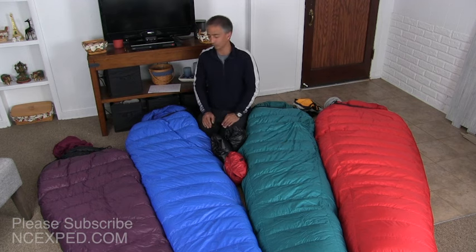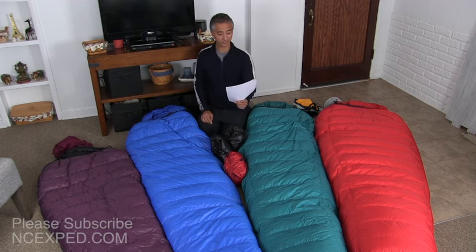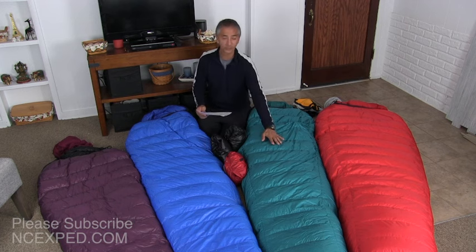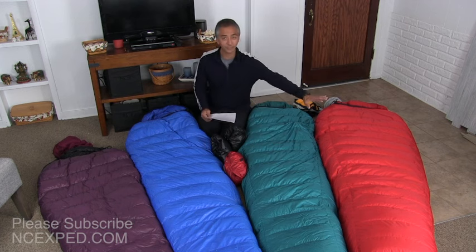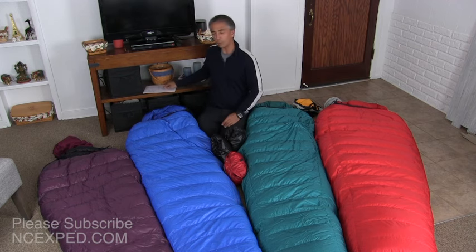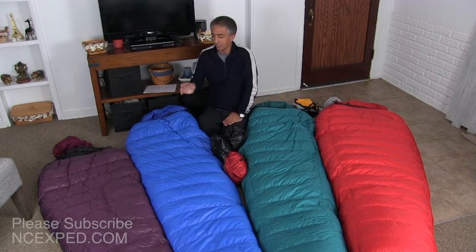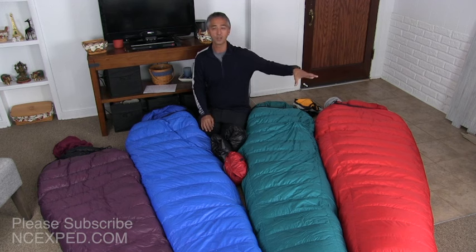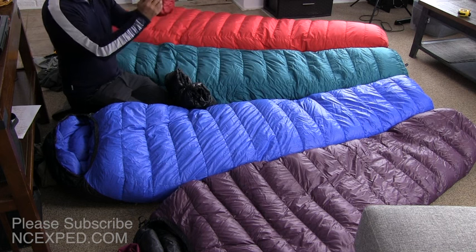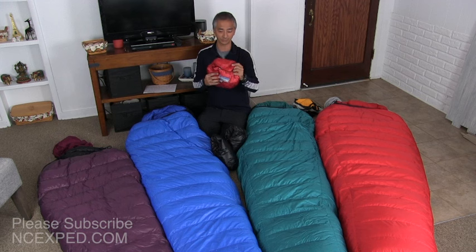Also, there's a weight consideration. All right, let me check. The Megalite weighs 1 pound 8 ounces. The Antelope weighs 2 pounds 7 ounces. The Puma weighs 3 pounds 12 ounces, and the Bison weighs 4 pounds 10 ounces. So when you're looking for different sleeping bags, you can go from a summer to a cool winter to a really cold winter to, oh, I'm in the polar regions. I mean, it's pretty crazy. And then you can also take the vapor barrier liner and expand the range.